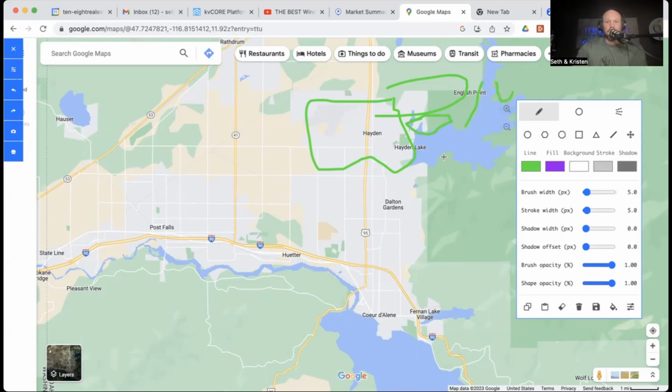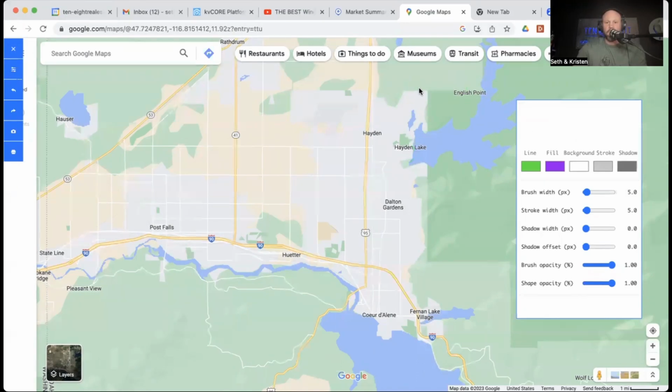Plenty big enough to boat in. It's got a marina, great swimming. You can surf there, the whole deal. So Hayden Lake is a great option. It's a little bit quieter than Coeur d'Alene area. So that's a big draw for some people. And again, moving down. So this Dalton Gardens is kind of this area right here. I may be a little off on my lines, but roughly in this area. Zoom in for you on that. Hang on.